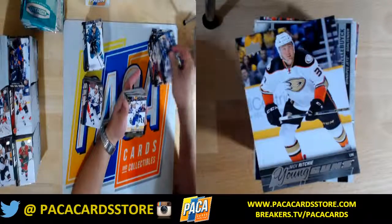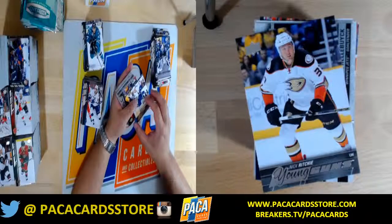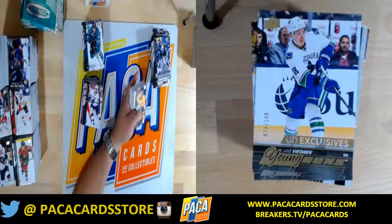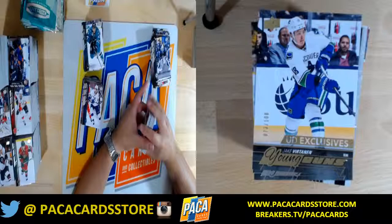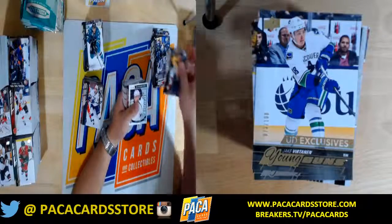Oh, there we go. It's not Eichel, but it's still nice nonetheless. Upper Deck exclusive, 73 out of 100, Young Guns, Jake Vertanen. That's our third Young Guns exclusive that we've hit. Jake Vertanen. Never bad to hit one of those. And a decent little player at that. Jake Vertanen. Upper Deck exclusives.